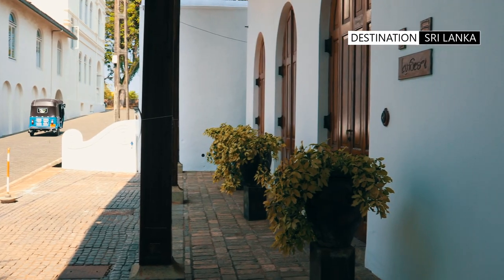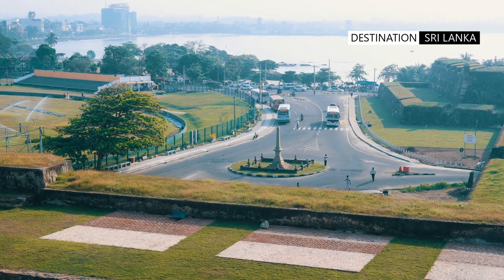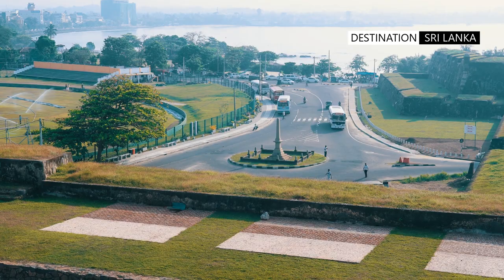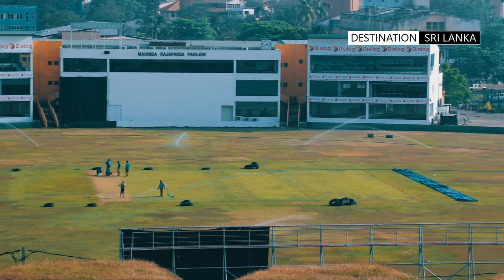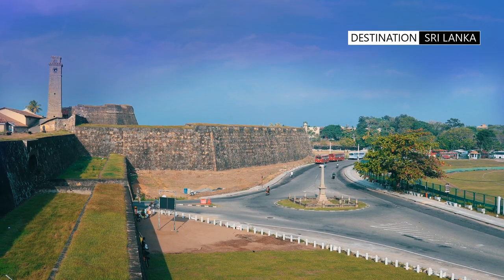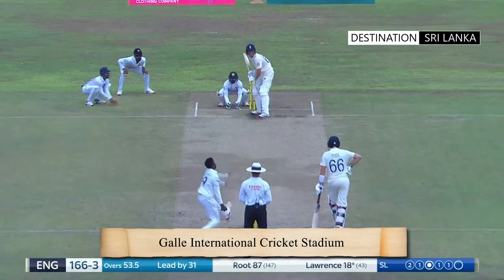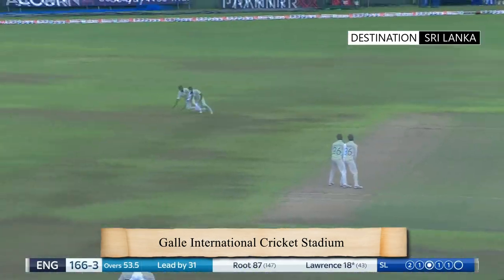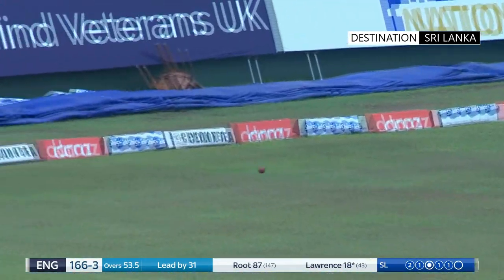The Galle Heritage Fort is also the venue for some popular activities and events. Firstly, the approach to the fort is fronted by possibly the most picturesque international cricket test venues, the Galle International Stadium. This results in many an international game of cricket in Sri Lanka being played under the shadows of the ramparts.